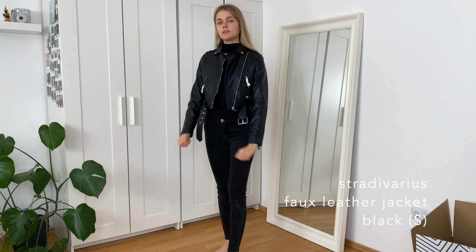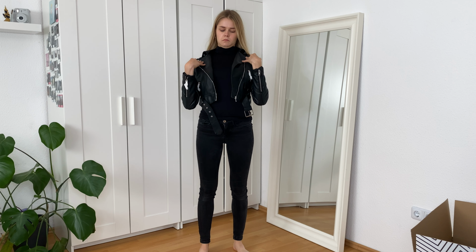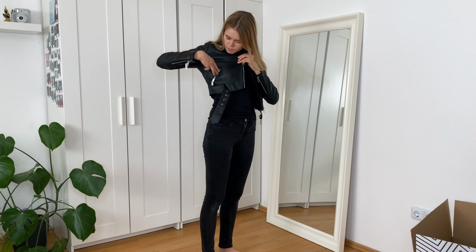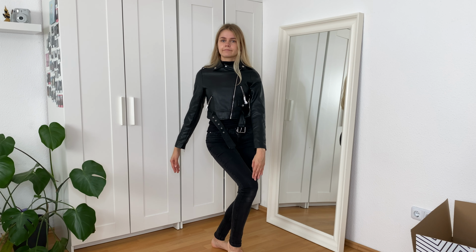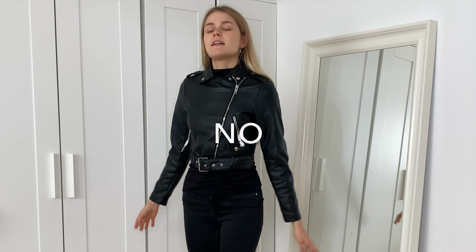I struggled a lot with this jacket. I found the flapping very amusing, but it was a little bit uncomfortable. It didn't have pockets I could put my hands into, and I couldn't close it properly for some reason. We just weren't meant to be. Don't get me wrong though, it was still a nice jacket, but it just wasn't for me.